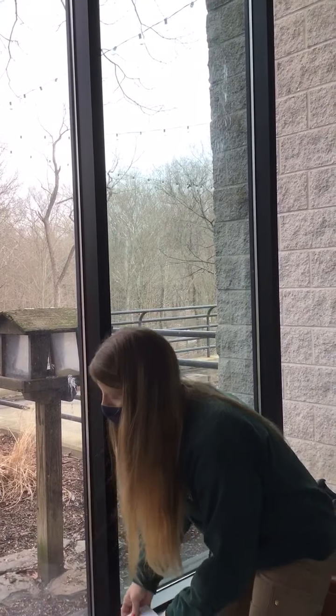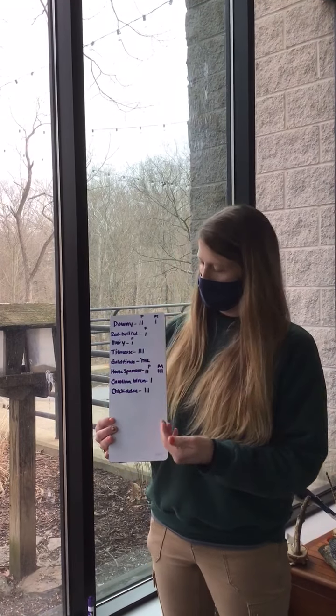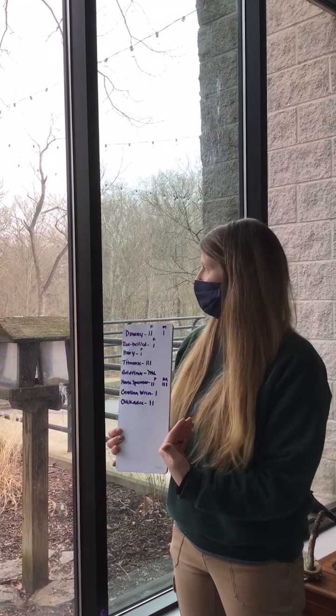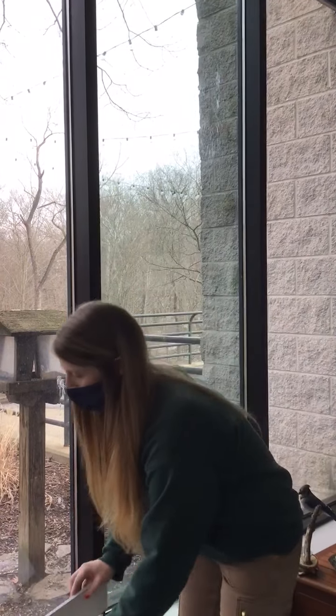For me personally, I know a lot more of the names of the birds. So what I have done is I take a dry erase board with me, and I write down the names of the birds, and then I tally them, how many I see, what species I see, and then this will go into a database, which I'll talk about in a second.